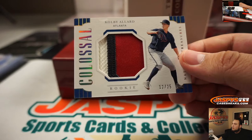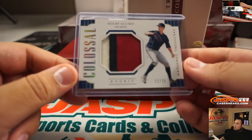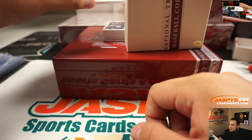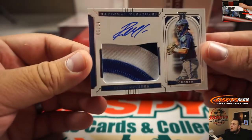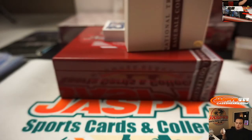Kobe Allard, nice three-color rookie patch to 25 for the Atlanta Braves. Going to TJ. Matt, what's going on, man? What we got here, guys? We have for Toronto, Reese McGuire. Little rookie patch autograph, 6 out of 99. Toronto going to Aaron.